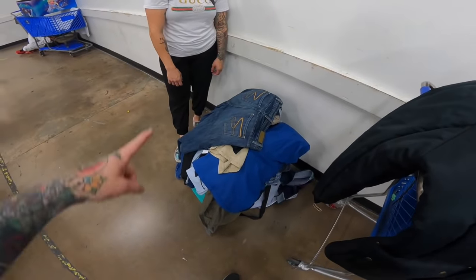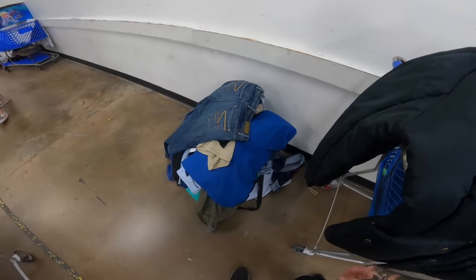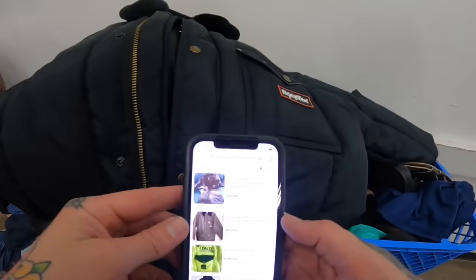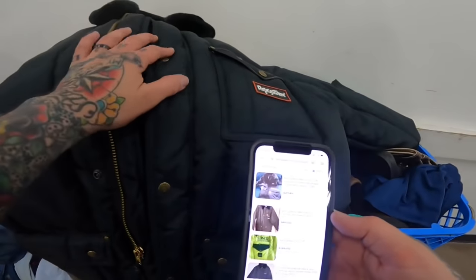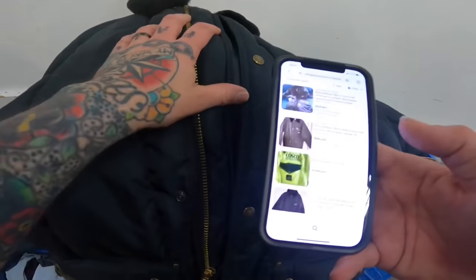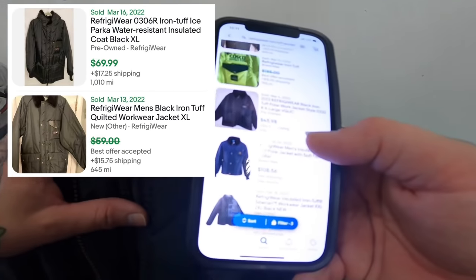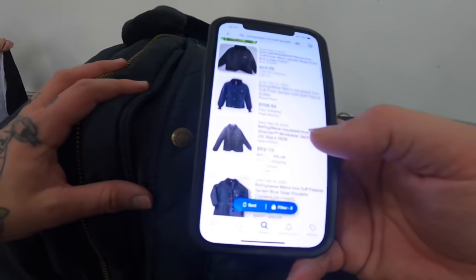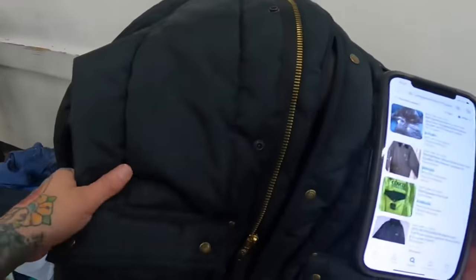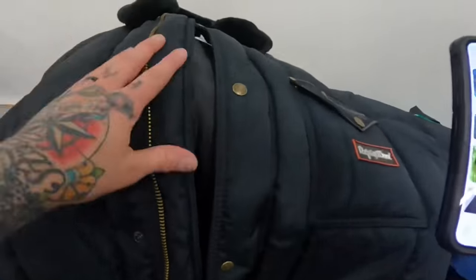She brought more and she's right there. I'm in the shot. Yep. And she brought another pile, including this jacket. So we'll look those up. So this Refrigiwear Iron Tough outdoor jacket looks like it sells for about $59.50 plus shipping, $108 new. $60 used, 75% sell-through rate. So if we don't want it, we'll definitely put it in the reseller box.